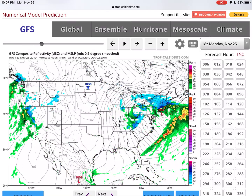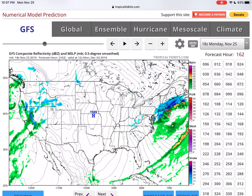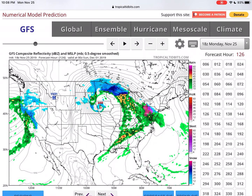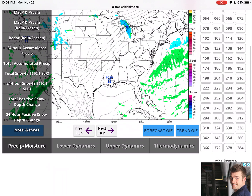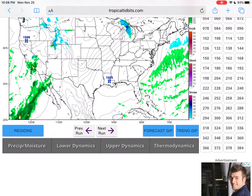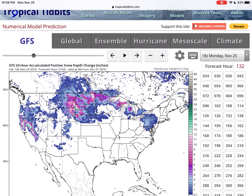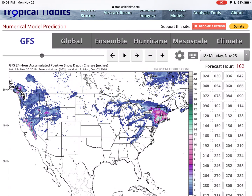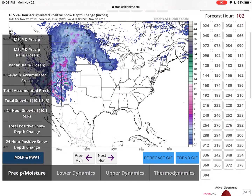And it's looking like a oddity out of this, but this is just kind of filler. I wanted to just let you know Dorothy is going to happen, 3 to 5 inches of snow, but I think this is the real talking point. And snowfall, 24-hour positive snow depth change. So you're looking at probably a foot of snow in the Dakotas, and then a couple feet of snow in the Northeast if this keeps happening.